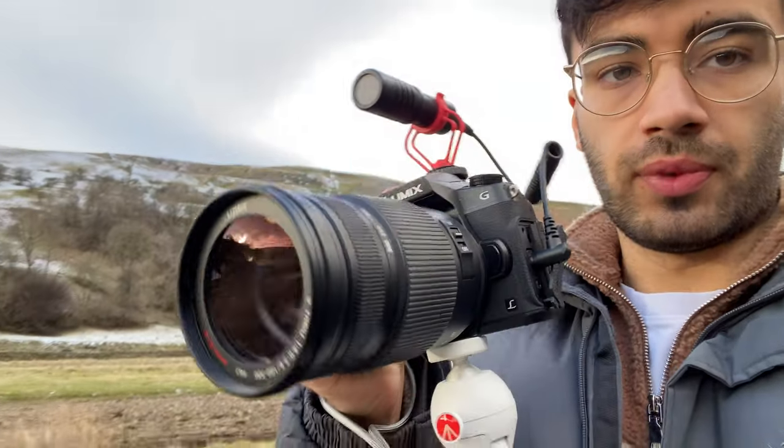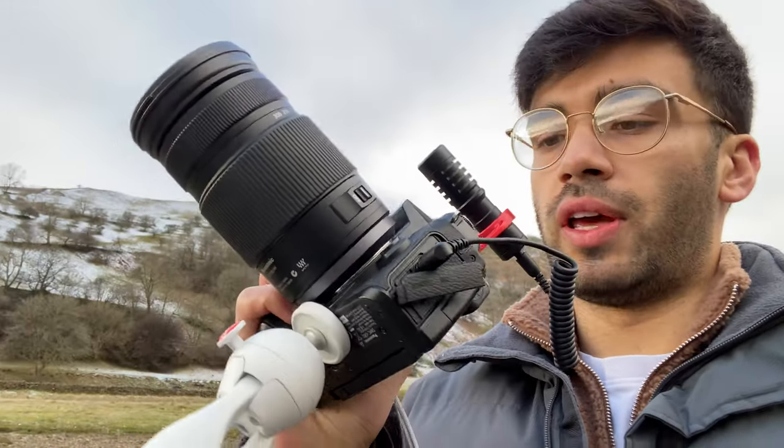This is a 100 to 300 millimeter Micro Four Thirds zoom lens. This is the Mark 1 version of the lens, and we've got it on a Panasonic G85. See what sort of photos and videos we can get using this camera lens. Just trying to test it out, you know what I mean?